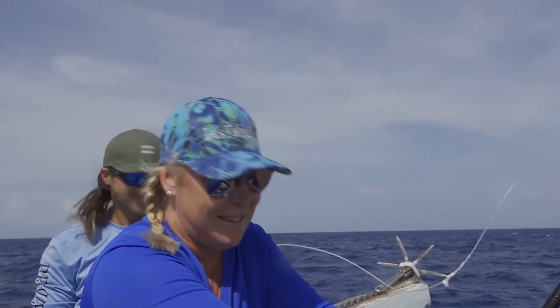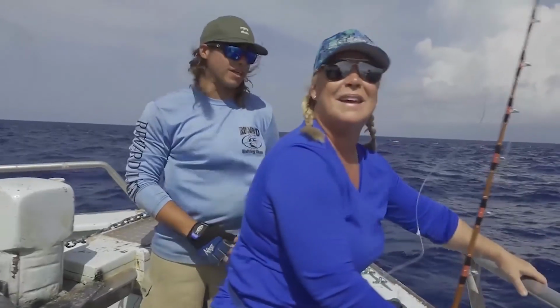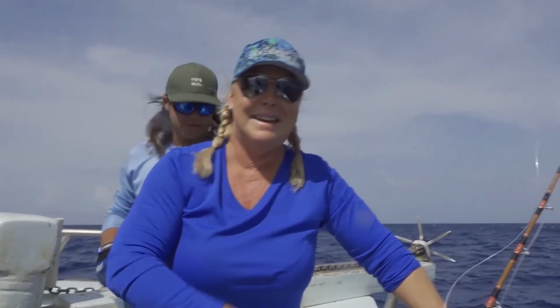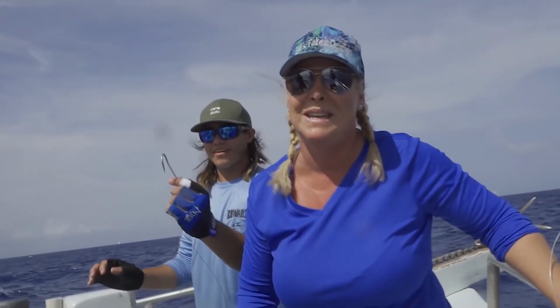At least I got to see it. Man, it was a greater hammerhead shark. How big do you think it was? Oh, that thing is 8 to 10 foot, greater hammerhead. I didn't seal the deal. I gave it my all. Thank God for Logan. I would have failed a long time ago. He bent the hook out. It was so big.